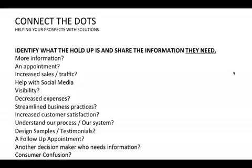Do they need more design samples or testimonials? Okay, great. Let your product specialist know what they're looking for so that they can share that information, or simply share some samples or design testimonials with them. Go to mawebcenters.com and click on the samples page, right? Do they need a follow-up appointment?